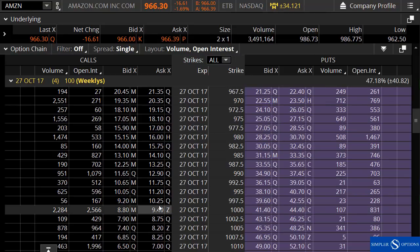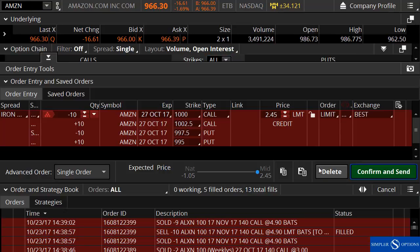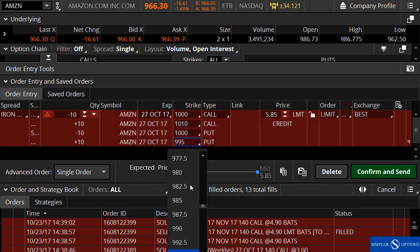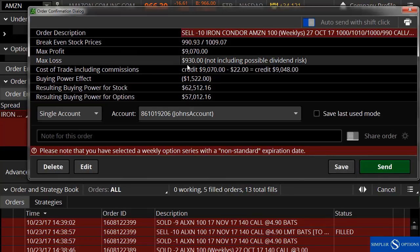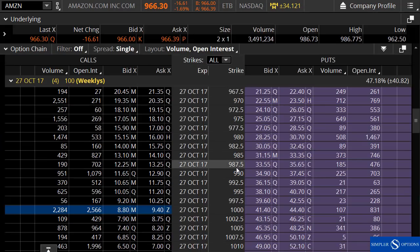And what's nice about this $1,000 strike is that if you would go and do an iron condor at this level, since it's this far out of the money, and let's try this one $10 wide, you can see here that we are risking $930 to make $9,000. So there are some opportunities coming up like that. Yes, it's true, the trade may not work, but it's within the realm of the expected move, and the risk reward is fantastic on the stock.